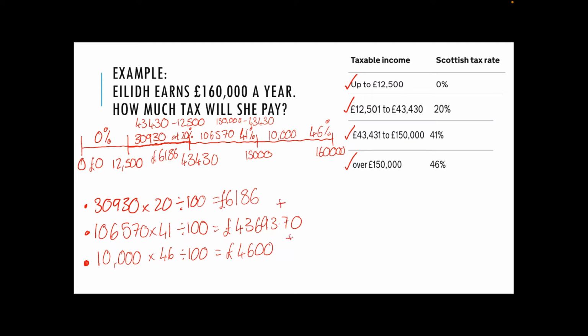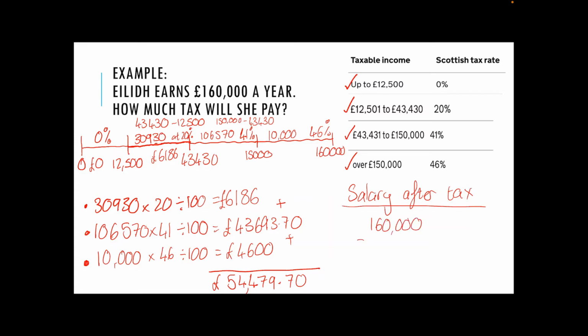The last thing to do then is to add these three tax brackets up. So that is £54,479.70. If we wanted to know Ailey's salary after tax, so her salary after tax is taken off is just going to be that 160,000 subtracting the £54,479.70. That is going to give us £105,520.30. So that's still a pretty good salary after tax.